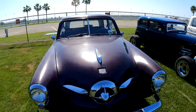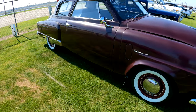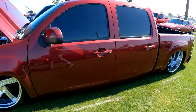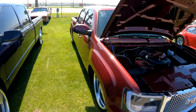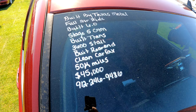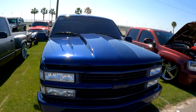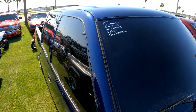407-802-5500. Studebaker. '50 Studebaker Champion. New interior. It runs perfect. He drove it from Orlando. It's got a six-cylinder with a three-speed. Man, he would love to trade this. 407-301-3839. Paint, new wheels, 32.5, 912-246-9486.